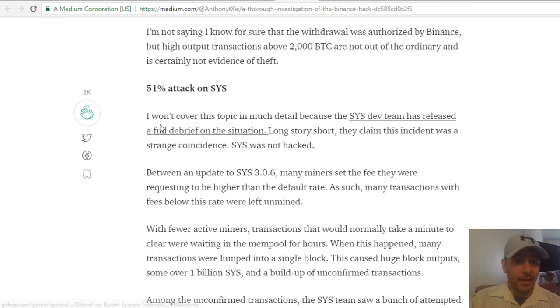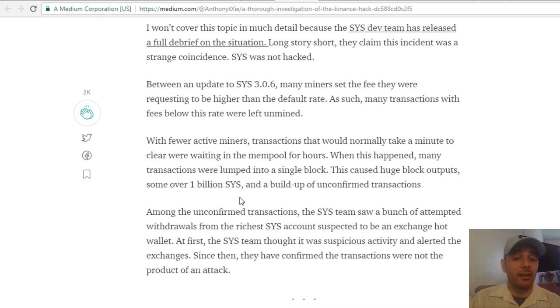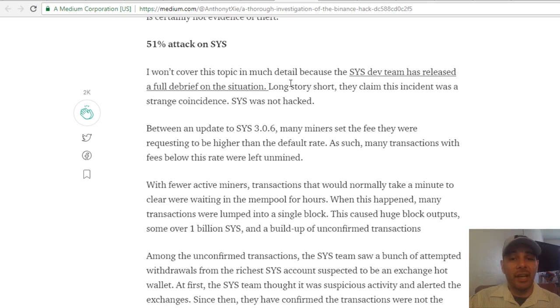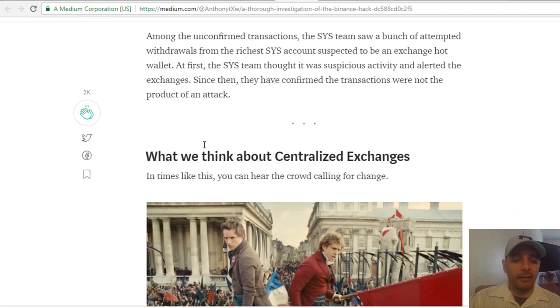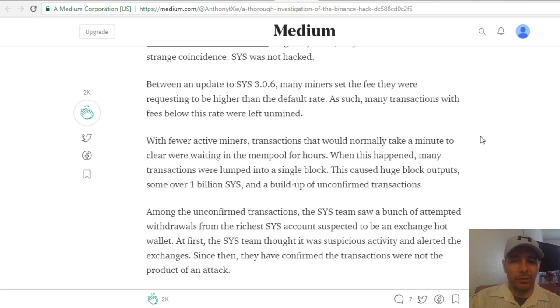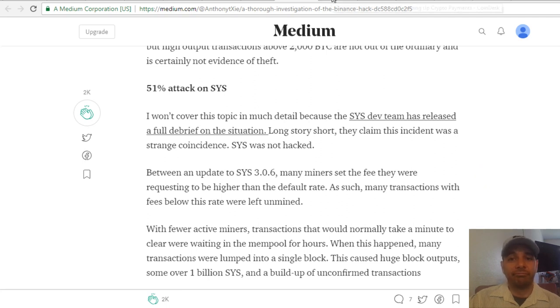So, a 51% attack on Sys? Is it a 51% attack on Sys? This is kind of getting into the mining of it all, and I won't cover this topic. Long story short, they claim this incident was a strange coincidence. Sys was not hacked. They were saying that the miners were actually setting their fees higher than the default rate, which left the transaction fees unmined. So I really don't understand, even as a miner, how that works. They're saying they're stuck, which is why there was a buildup of Sys coins, I guess. So if that answers the question, okay.